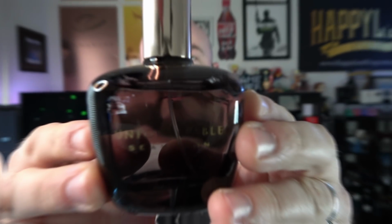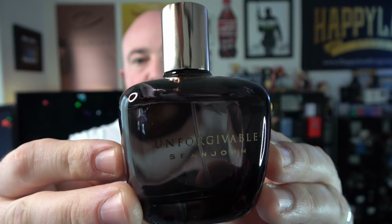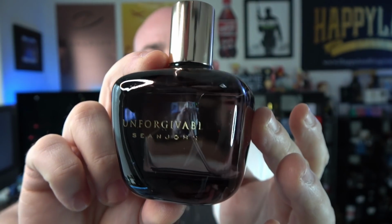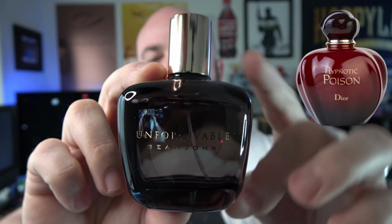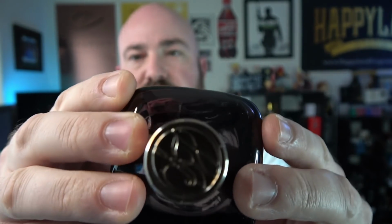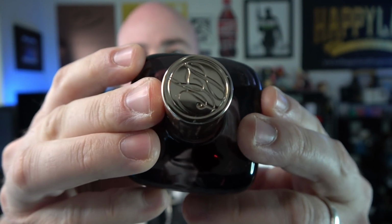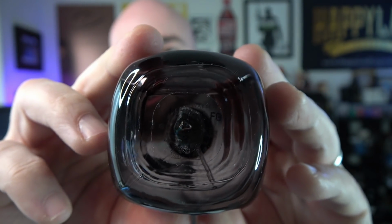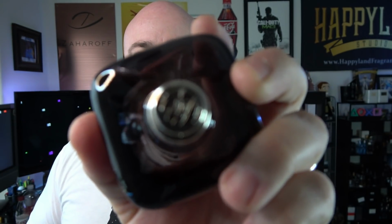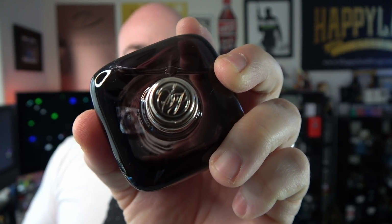But then in regards to this bottle, not its original bottle design, it's definitely a redesign. Has a similar style to like Hypnotic Poison, if you will. It's not exactly the same, but a very similar look to it as far as the shape of the bottle. Name of the fragrance on top of the cap has that same Sean John logo that's on top of the box. Some fragrance information on the sticker on the bottom. On top of the atomizer has that Sean John logo as well. And then it actually has a decent atomizer. Puts out a decent amount, but let's talk about this juice.